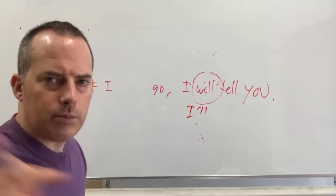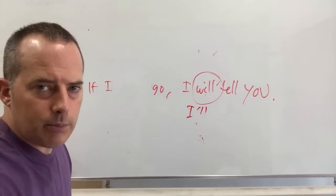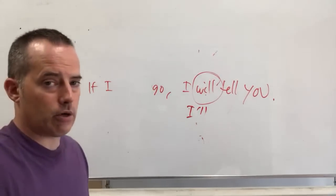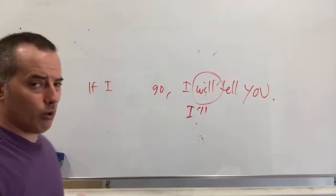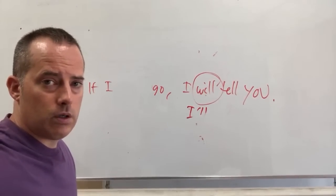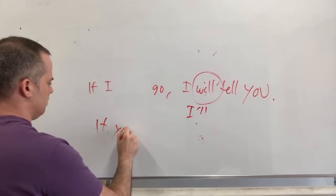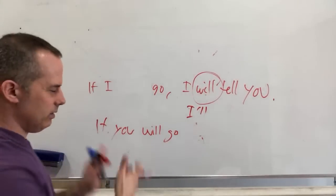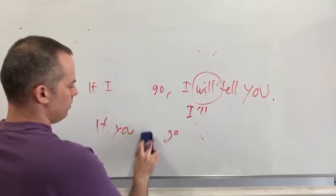Kant says, sometimes I hear people say, if you will do that. Yep, you shouldn't have two wills. You could say that, and it would be correct, but you don't have to use both of those. There shouldn't be both of those in there. If you will go, you could say that, but native speakers would rarely say that. They just say, if you go.